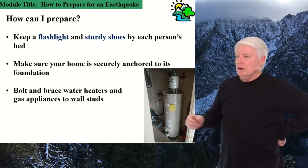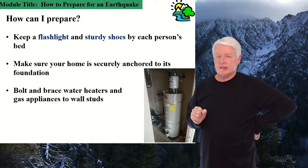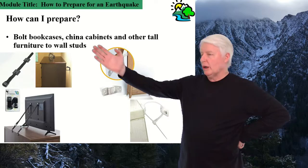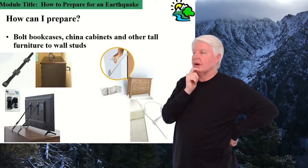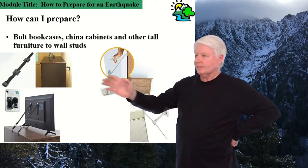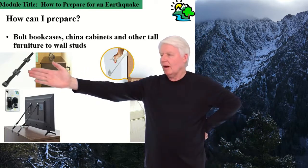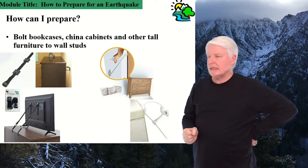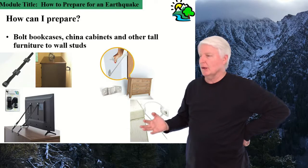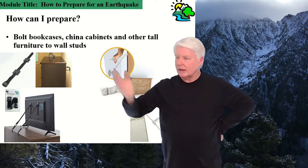So there you go. Bolt and brace water heaters and other gas appliances to wall studs. Bolt bookcases, china cabinets, and other tall furniture to wall studs. So there it is, you can see, and you can purchase these all over the place. They're pretty easy to come by. They're not very expensive, and they're not very difficult to put in either. You know, what do you have? Four screws there, and you're finished.